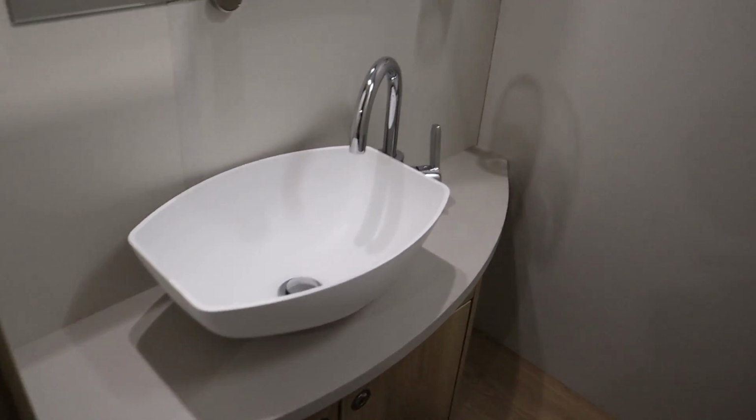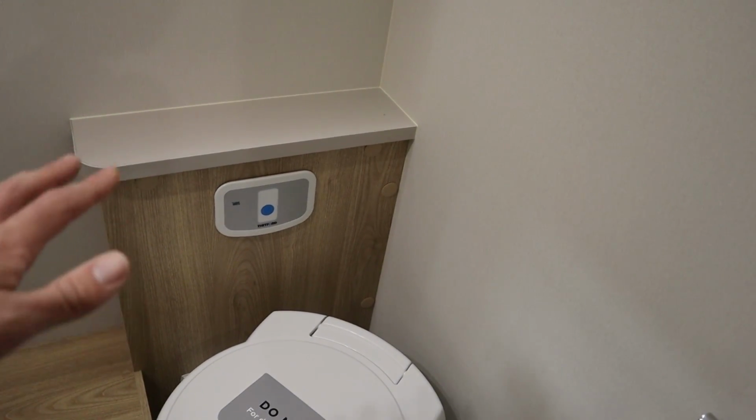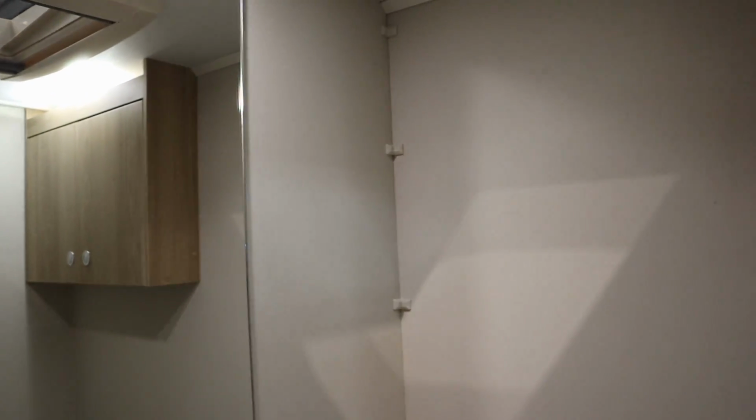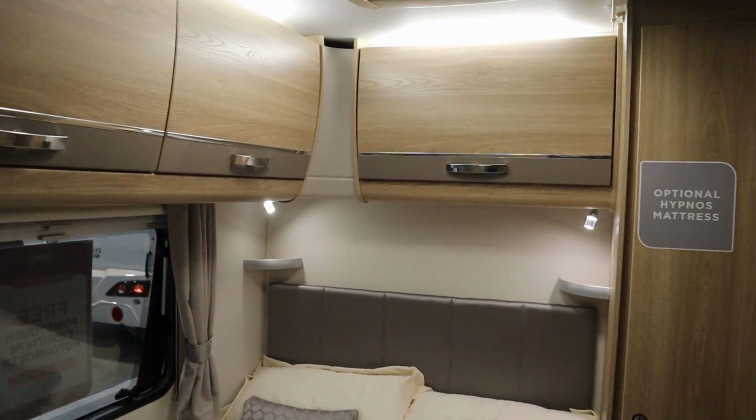So if we open this side, we have the now fashionable Elddis sink, and then we have the toilet. The actual back bit of the toilet's put in, which is quite nice rather than sticking out. A couple of cupboards in here, and on the side a lovely big mirror as well. Skylight in here. There is a lot of light. They obviously have all the lights on because of the show, but to be fair, consider it in a darkened big space, it's pretty good.